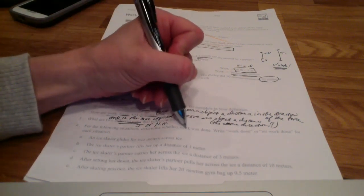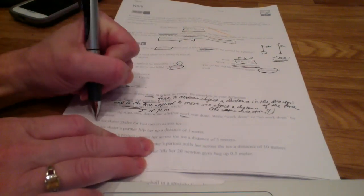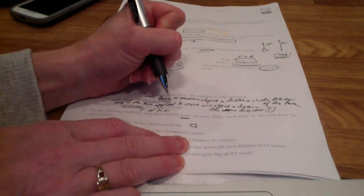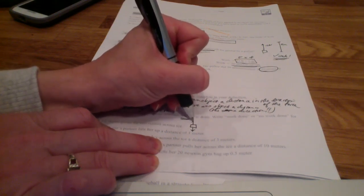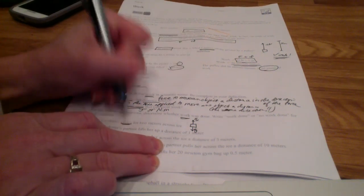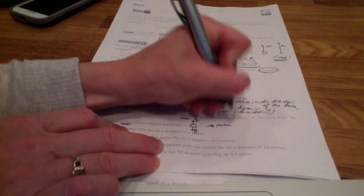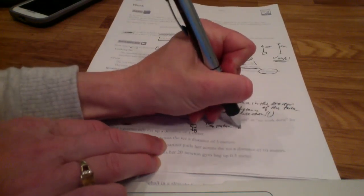For the following situations, is work being done? Right, work done or no work done for each situation. Now remember, we're going in the same direction as the force. Okay, an ice skater glides for 2 meters across the ice. So if we draw the free body diagram for an ice skater who's gliding, that means that they have gravity acting down, the normal force of the ice not collapsing underneath them, hopefully. And then we have no other force because it's just gliding. All right, but the direction of motion is this way, and that is our velocity vector. So that means that we have no force being applied in the direction of motion, so we have no work.